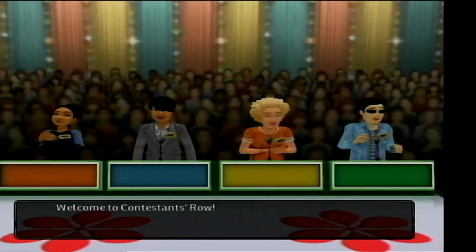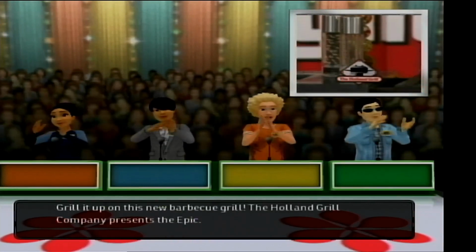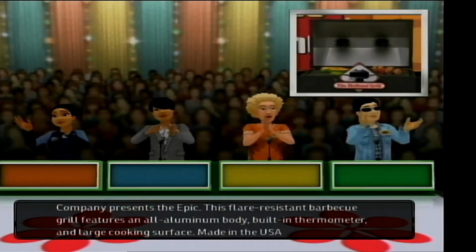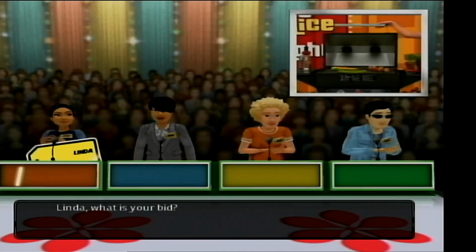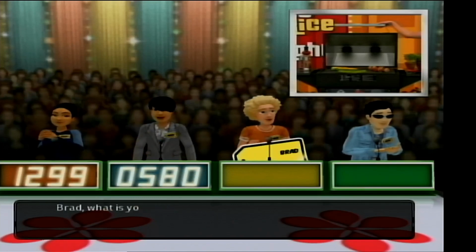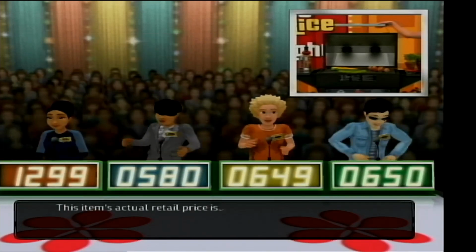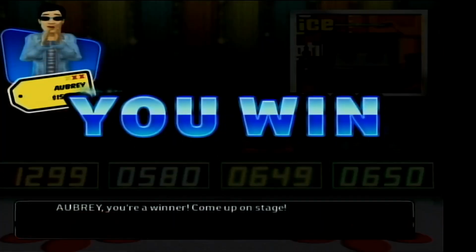Welcome to Contestants Row. Grilling up on this new barbecue grill. The Holland Grill Company presents the Epic. This flare-resistant barbecue grill features an all-aluminum body, built-in thermometer, and large cooking surface. Made in the USA from the Holland Grill Company. It's your turn to bid. This item's actual retail price is... $7.49. Come up on stage.